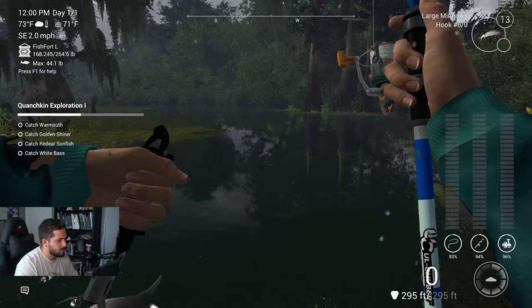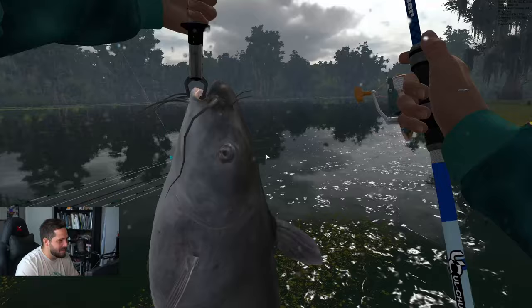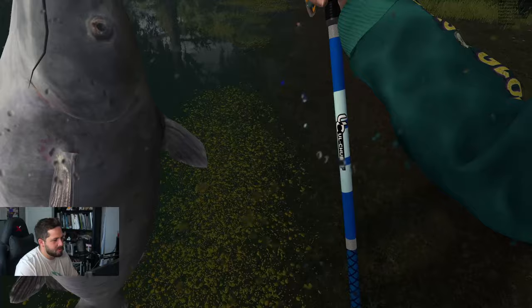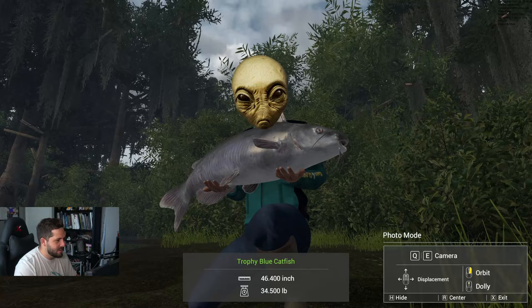Hey, we got a trophy blue cat, though, and that is going to break the personal record. How about that? That is pretty funny. At least if we're going to get into a blue cat, at least make it be a personal record. Oh, look at that. Did you see that? It said it was too deep to stand there or to sit there. Oh, okay, I do remember seeing that. I just didn't understand what it meant. That is sweet.